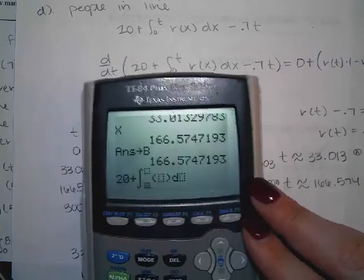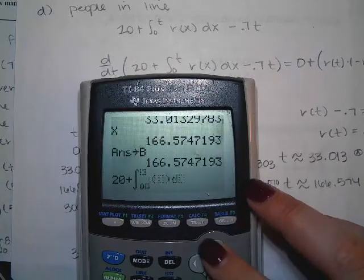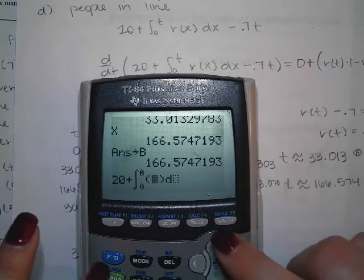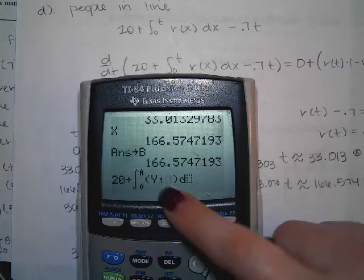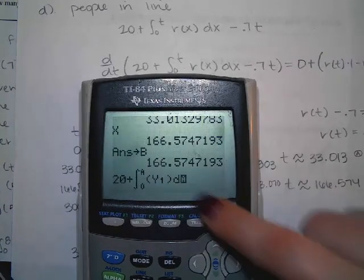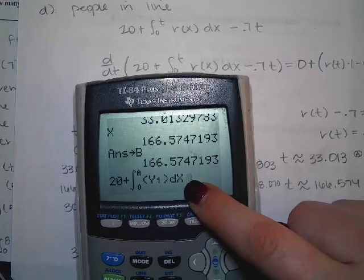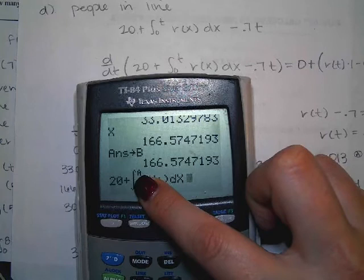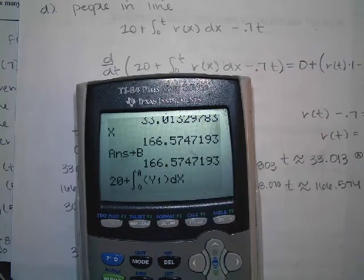When I do from 0, and this time I'm going to do from 0 to A, that's from 0 to 33. Now when I use that Y1, my X is the variable because Y1 is in terms of X. And when I put X here, I'm saying X is in terms of a variable. And so that's why I did not use X to store my number, because X can't be a variable and a number at the same time. It's got to be one or the other. Does that make sense? Yes.